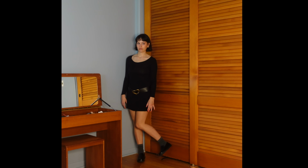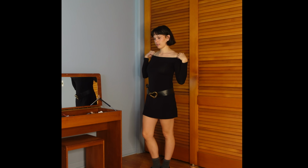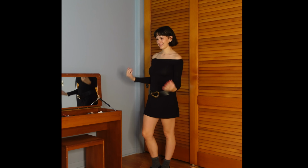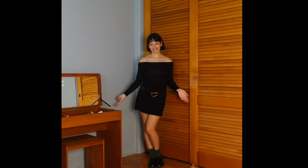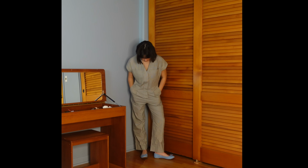I added my Moschino big belt because this is something I would wear in real life, and in real life I would make the dress what it's supposed to be, off the shoulder, and it's so stinking cute. I know you're not doing that at work, but I had to show you guys.